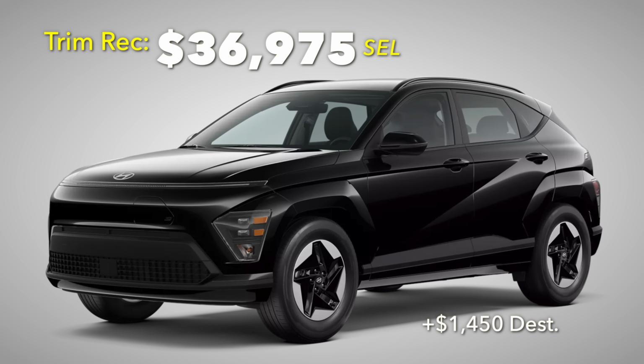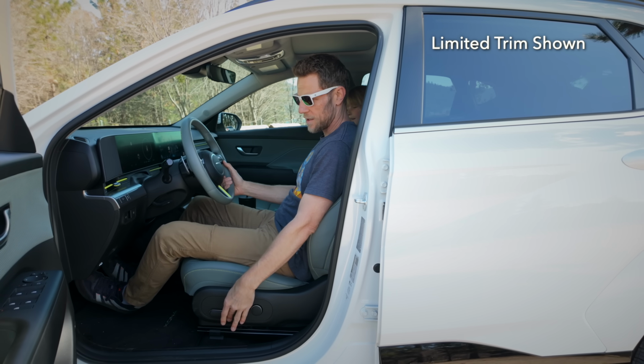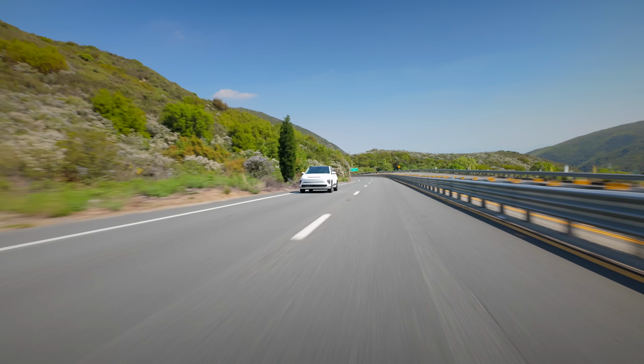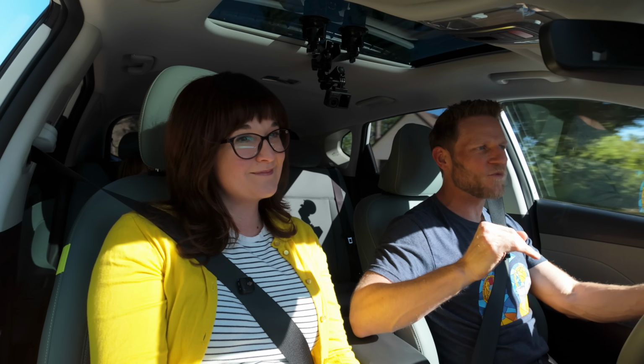But if it were us, we'd move up one trim to the SEL. It's a hefty $4,000 increase, but that SEL adds an 8-way power driver's seat, heated front seats, and second row AC vents. More importantly, in every trim above the base trim, you get a bump in power and a larger battery pack, increasing range from 200 to 261 miles. In an electric vehicle, you will never regret having more range.